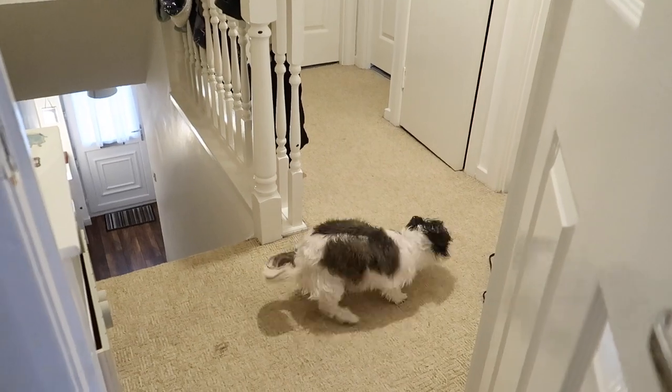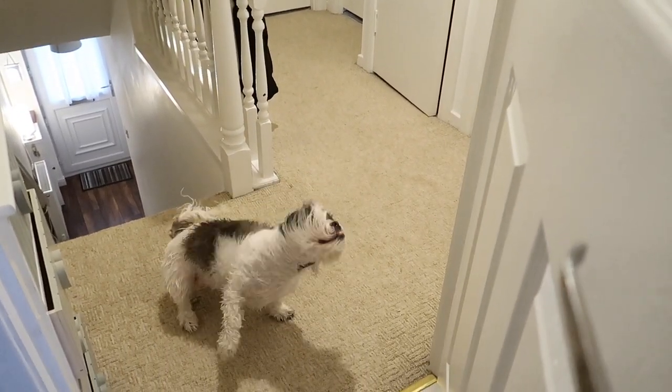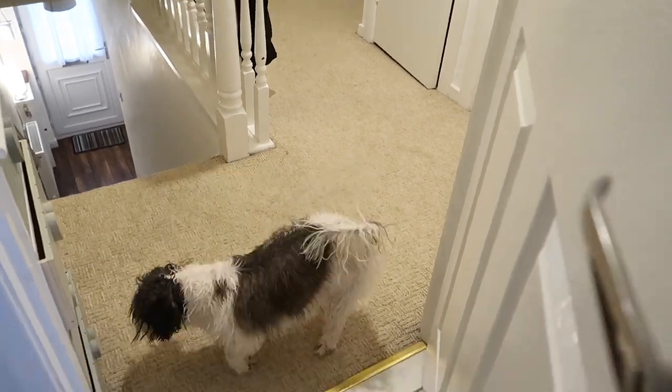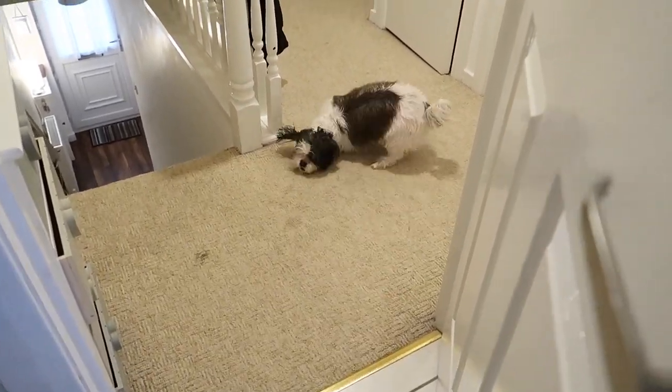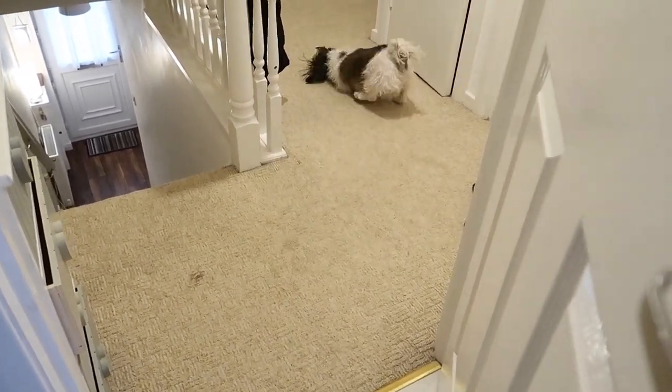And this is exactly what she does once I have towel dried her, ready to be blow dried. She just shakes all over my hall, rubs herself in the carpet, where I walk with my feet.